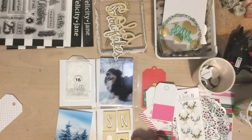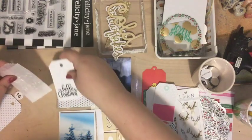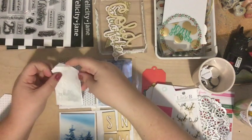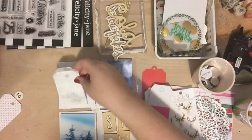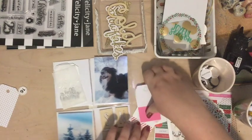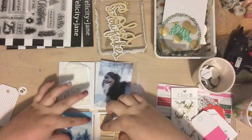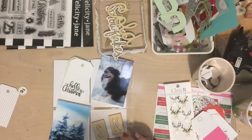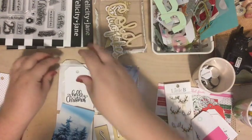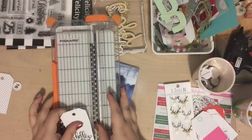No, I kind of just like this on the white. What about here? I think I'm trying to use too much. Decisions, decisions, decisions. Okay, I think I'm gonna do it like this. I'm not using nearly enough things, but that's okay. You don't have to use it all on one layout, Tori.